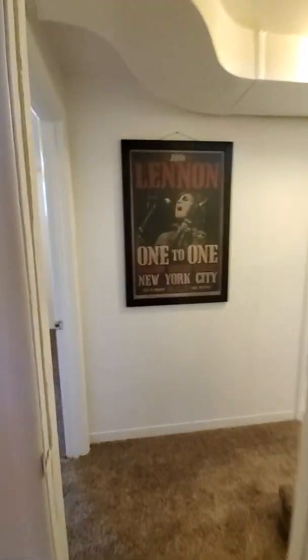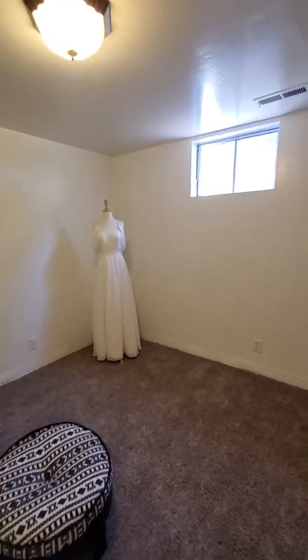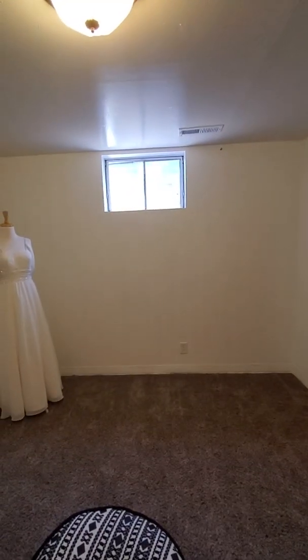So just so that you know, a little closet over here in the corner, and then bedroom right across the way. Kind of the same setup. It's a little bit smaller. This room's about 12 by 12. Got a closet there. And again, this window goes to the backyard. No egress there.